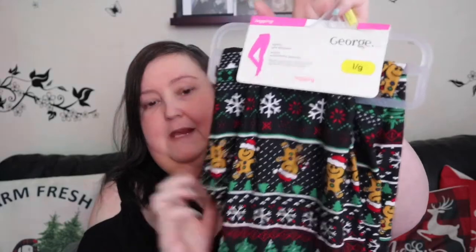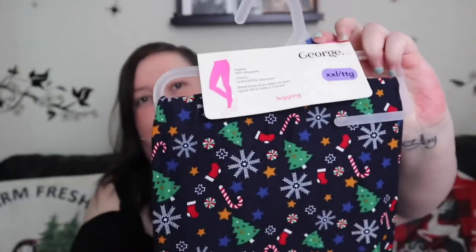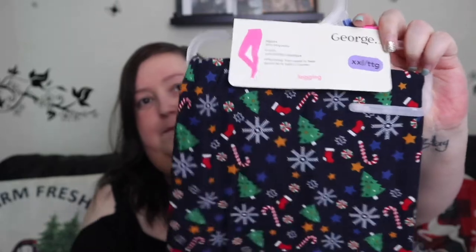I was so excited to find Christmas leggings. And they're so cute. Snowflakes, Christmas tree, gingerbread, my favorite of everything. And so I bought her a pair of these. They were actually, which is an amazing deal, $10, which is awesome. So I grabbed her this because I already have a pair for myself. And then I saw these ones there, so I grabbed this set for myself. Again, where is the tag? The tag's down here, and it was $10.